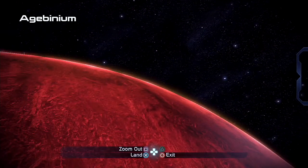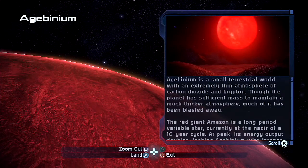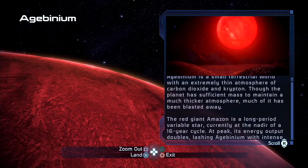Anyway, Agibinium. Here we go. Agibinium is a small terrestrial world with an extremely thin atmosphere of carbon dioxide and krypton. Probably the krypton is glowing on the surface there, but the atmosphere is thin, so you don't see as much of a glow. Though the planet has sufficient mass to maintain a much thicker atmosphere, much of it has been blasted away, no doubt because it's really, really close to the Amazon star.